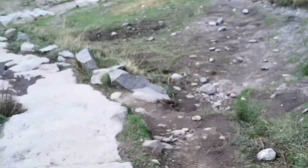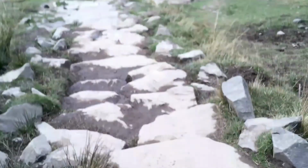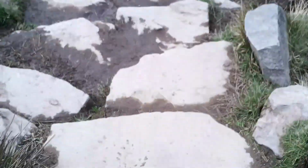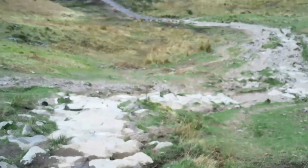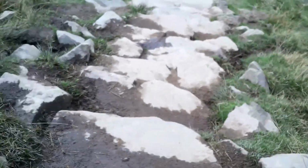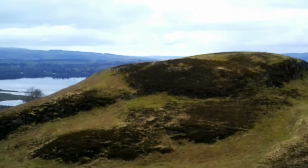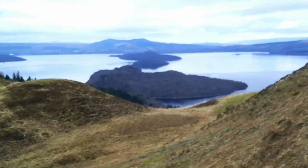I love going down the way. It makes it a lot easier than going up. But still, obviously tricky steps, as you can see. Got all the way down there to go. And we're losing Loch Lomond. Slowly, we'll be down behind that hill.